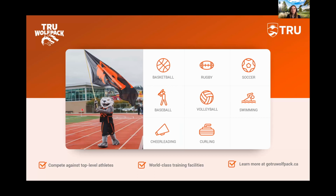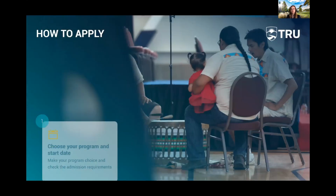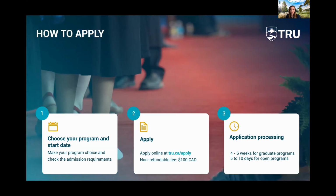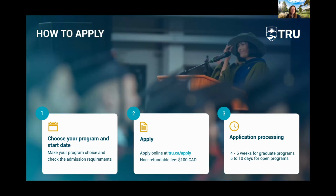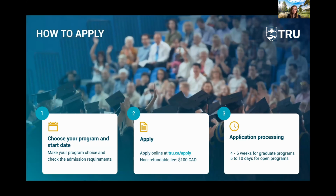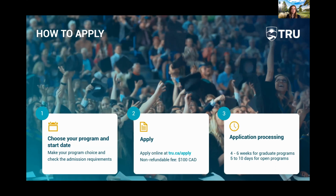Of course, there are athletic teams at TRU, and you can come and cheer for some of them as well. There's an activity program that takes you to different places to see in Kamloops and the area, and engage in different activities like Halloween parties. They take you to hockey games, painting nights, and more. So we really try to provide that environment where you feel a part of our student community, an active member, and that kind of intimate environment where you get to know not only your peers, but also your professors and support staff that are available here for you.